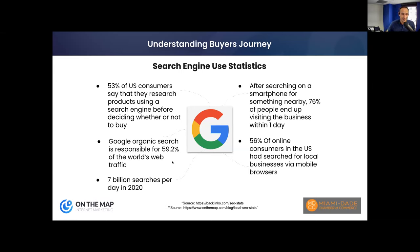Another astonishing fact: there are 7 billion searches per day. This is 2020 data, so probably a lot more even now. Just think about the number of searches happening every hour, every moment. The chances are people are searching for the product you're offering. That's what we're going to talk about a lot today: how to identify whether people are searching for your product, and what the numbers are. Search volume is a term I want you to learn today, and we'll jump into that in the next slides.